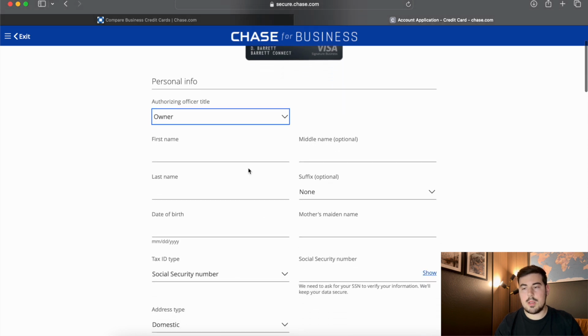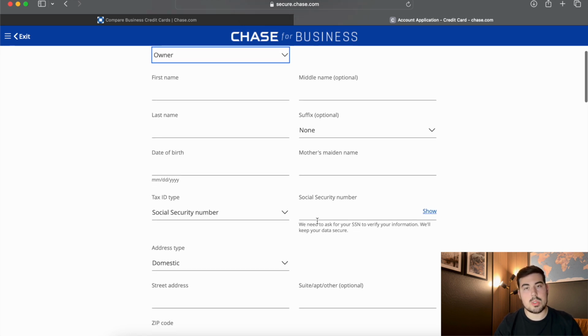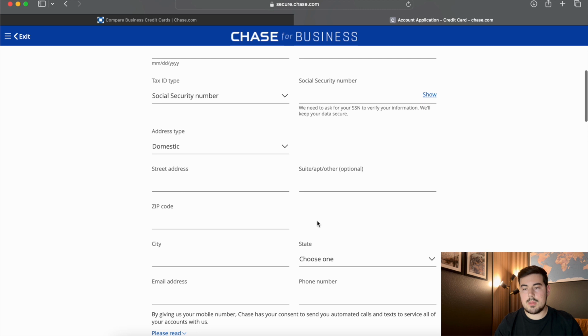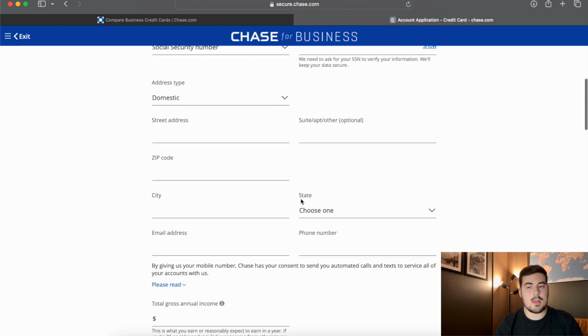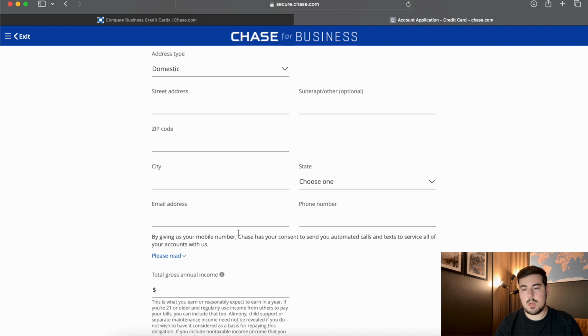Then you'll go and enter your normal information. So you enter your first name, your last name, your date of birth, enter your mother's maiden name because Chase loves to hear about that. And then down here, you will enter your social security number. Go ahead and put that in here as this is for your personal information. Then you'll get down to your address type. So again, just go ahead and enter your address. This doesn't apply to the business quite yet. And then at the bottom, we have the email address, a phone number, enter that stuff as well.